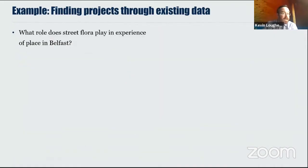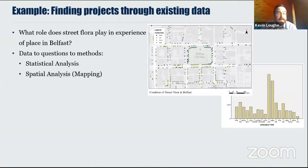So having a look at actually putting that into practice, take a research question: what role does street flora play in the experience of place in Belfast? Well, what ways can you do that in a project? You could do some analysis on the existing data. There's some spatial analysis, statistical analysis. Lime trees and maple trees are the most heavily used street tree in Belfast, which is interesting in itself.